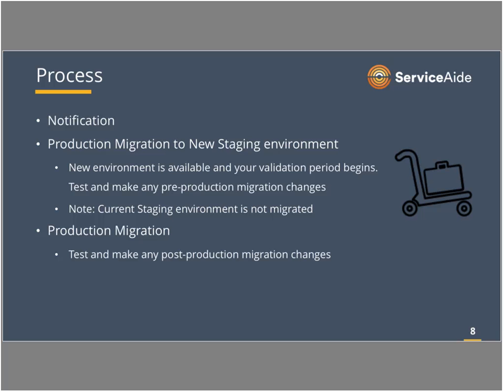And then next, start looking at the things that are impacted based on the URL change. That URL changing from sas.ca.com to csm1.serviceaide.com. That has impact on several different things, about 10 different things in total.